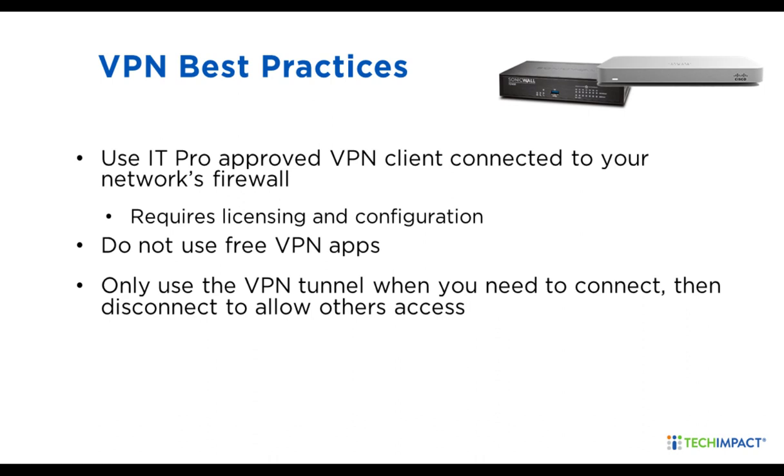Because there's licensing involved at the firewall, what you want to do is be kind to your coworkers, get on the VPN, do what you need to do. Don't then go have lunch or something like that and leave that VPN connection open. Close out of it, A, for security reasons, but mostly it's to allow your coworkers to get into what they need to do.